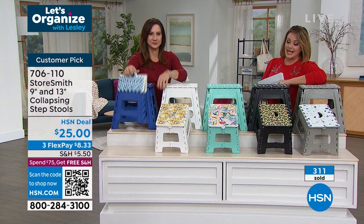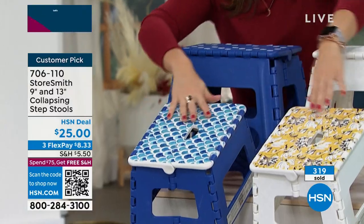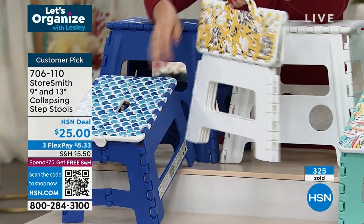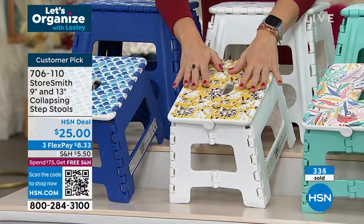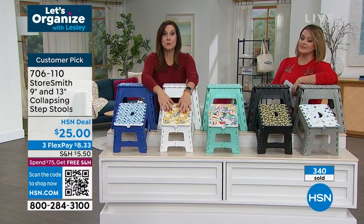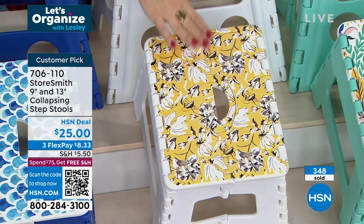But at the end of the day, I mean, we're looking for smart. We're not looking to add clutter and stuff to our home. These are folding. So when they're not in use, you know, out of sight, out of mind. Exactly. And yet, the moment you need them, they just flip right open. We're talking about ease of use. We're talking about making things more accessible. So you might have those really tall cabinets or really tall shelves, and they're not being used because they're too hard to get to. This makes them all accessible.